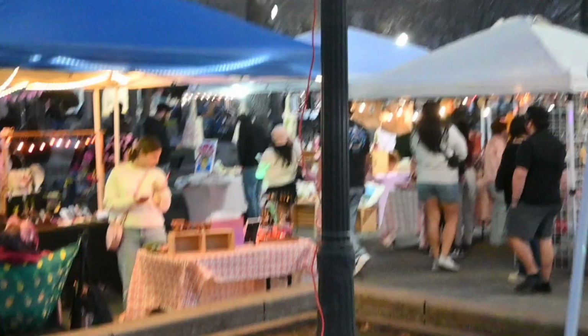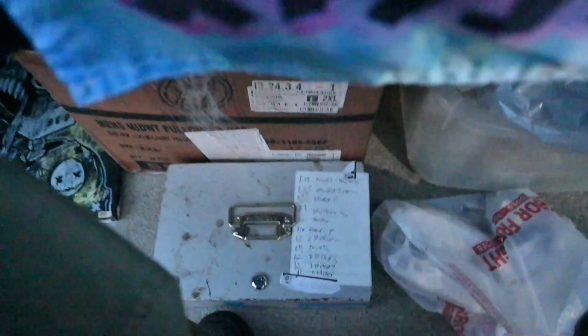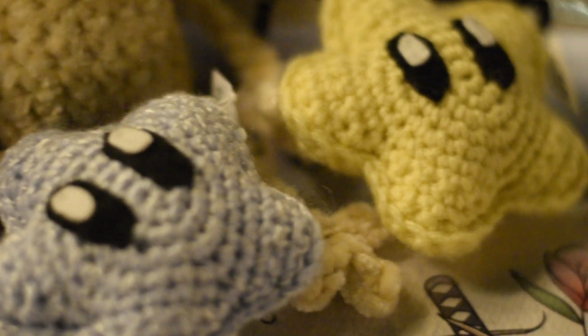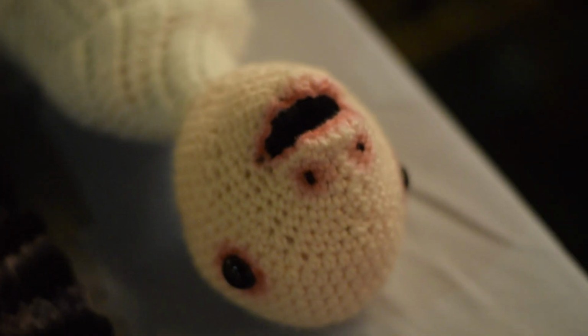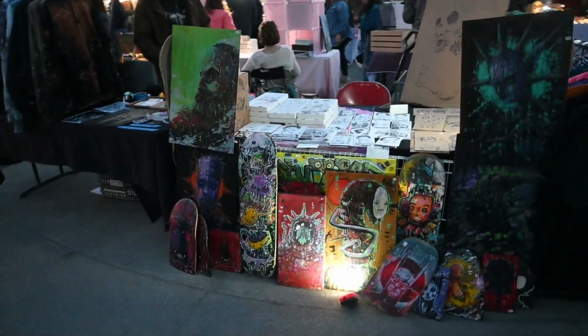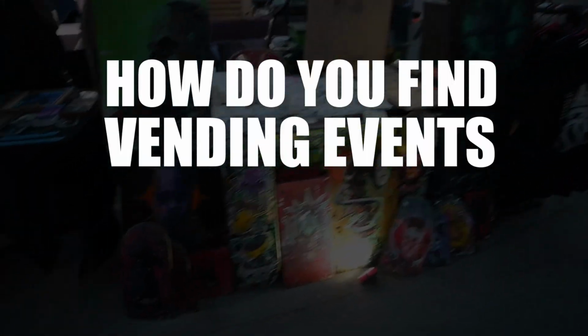So vending and doing art markets is probably the second way I make the most money, and I want to give you guys some tips. The nice thing about art markets is that they're local and it doesn't require you to have a bunch of social media followers, so the barrier to entry is very small as long as you have a table and all the supplies. But how do you find vending events?